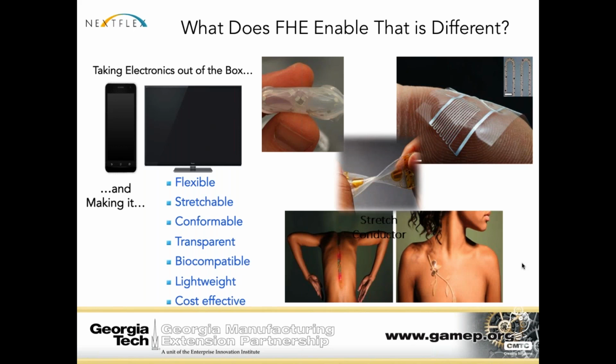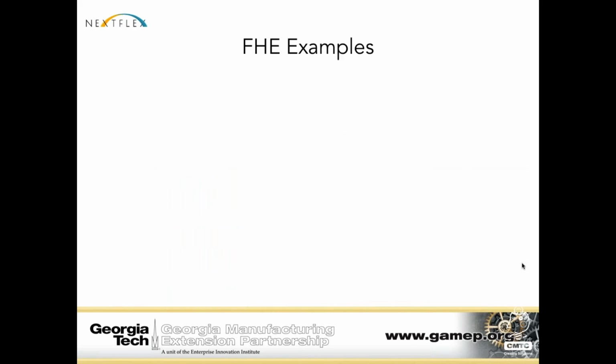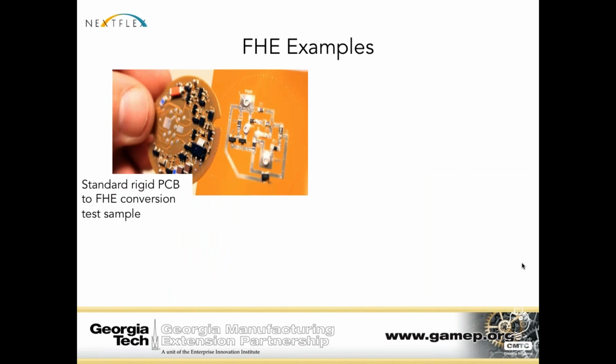Think about some of the applications today. Over the past 3-4 years, we saw the big rise of the Fitbit or the smartwatch, where you were measuring your pulse and some other parameters, but you always had these electronics that were in this box sitting on your wrist, right? Well, now with this new type of electronic, FHE, the applications, really, it's going to be very interesting to see what comes out of this. So some examples today of the conversion. So on this picture on the left is a standard, rigid PCB, and it's been converted to a flexible PCB.